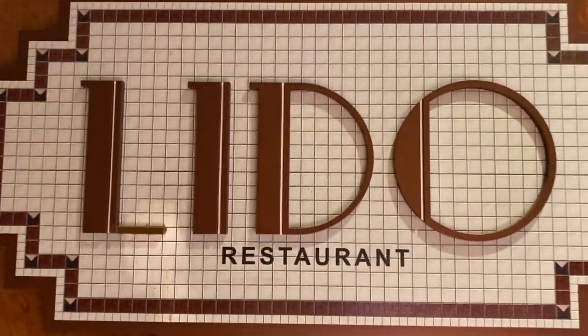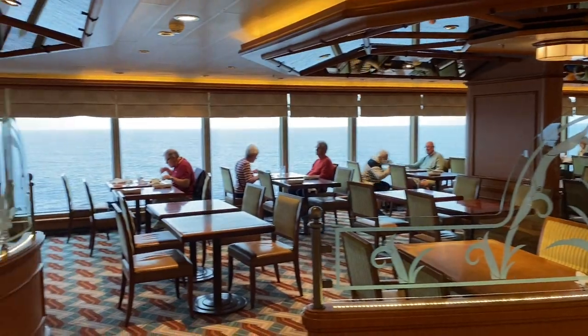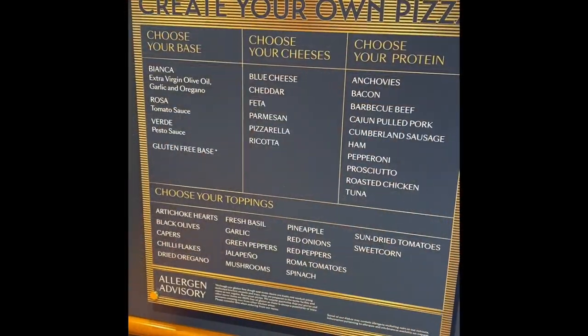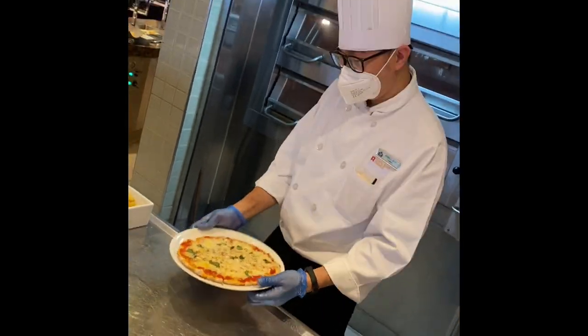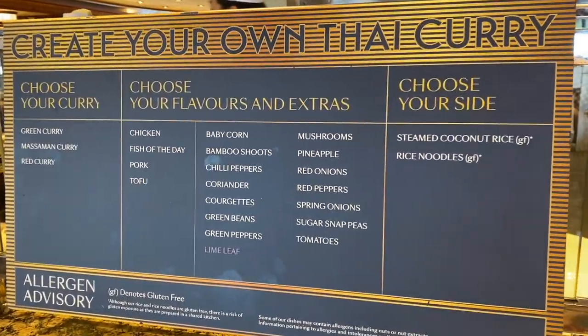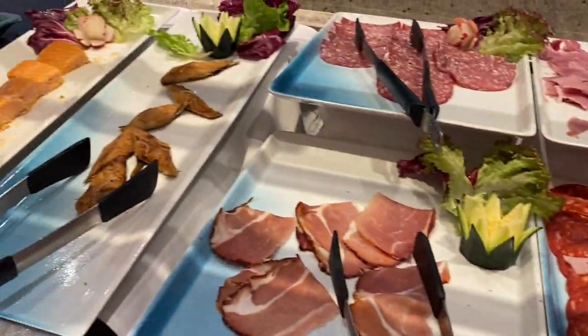The Lido restaurant on deck 9 is available for less formal dining with a buffet available throughout the day. There is a wide selection of fresh food on offer, from traditional dishes to the more exotic. The biggest problem is just deciding what to have.